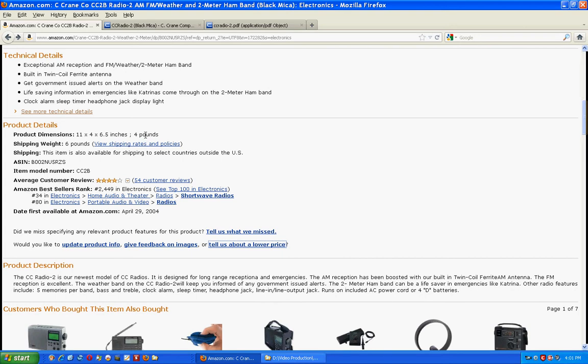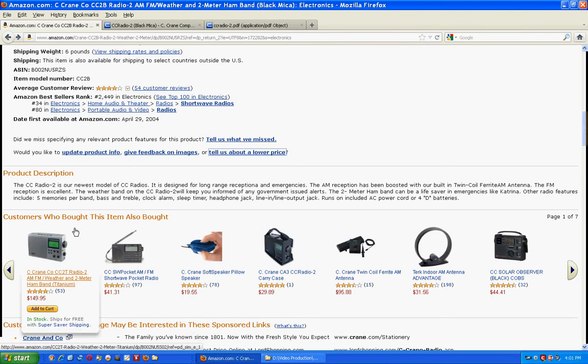And here's this tiny little description. It doesn't tell you a whole lot. Oh, it does tell you that it requires 4 D-cell batteries. That's good and bad. That's adding a lot of weight. That could add 2 pounds. But it does mean that the batteries will last a long time because they're the big D cells. Going down here, here's some more recommendations on other radios.